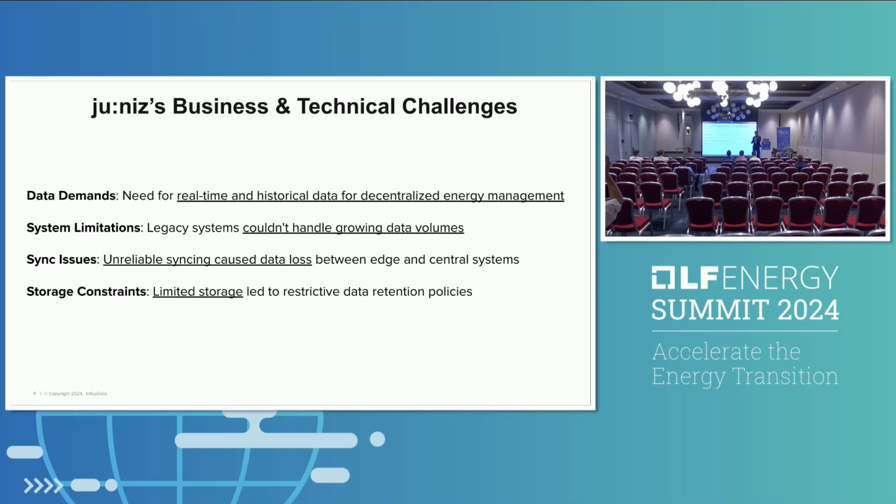So, Unis's business, basically, I'm going to focus on the technical challenges. They have this intelligent energy management system, and they needed more real-time data and historical data for their system, for their clients. Some of the other limitations they had was that they were running on a legacy architecture, it couldn't handle scale very well. There were also issues with synchronizing data.